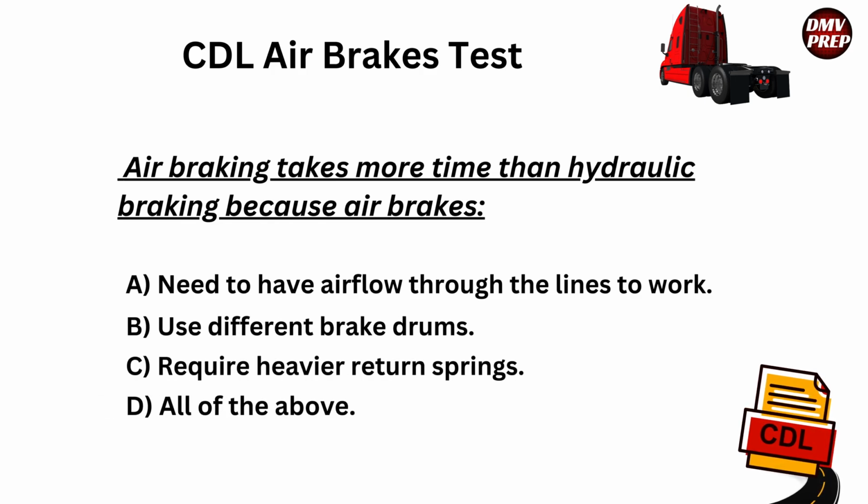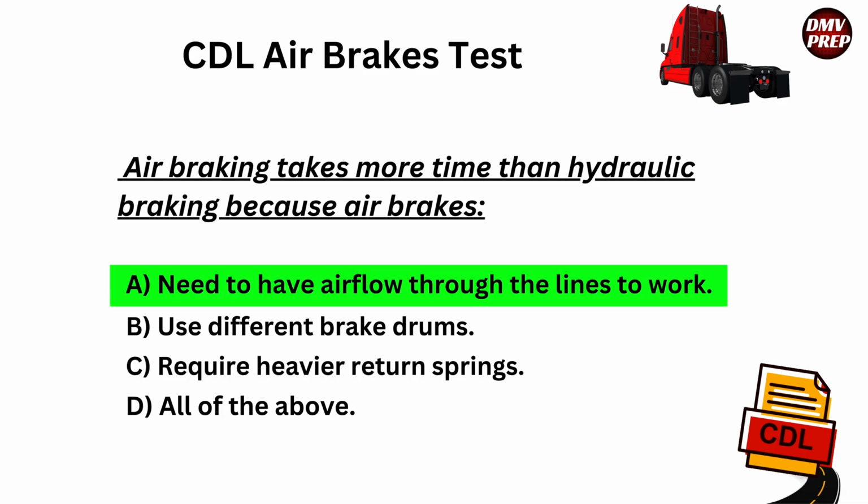Air braking takes more time than hydraulic braking because air brakes A. Need to have airflow through the lines to work. B. Use different brake drums. C. Require heavier return springs. D. All of the above. The correct answer is A. Need to have airflow through the lines to work.